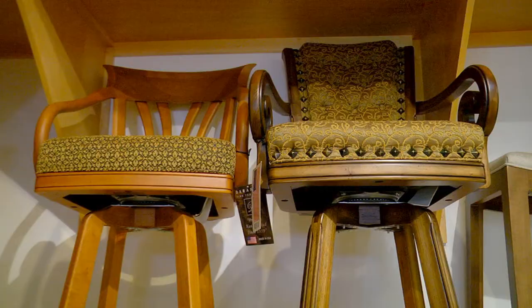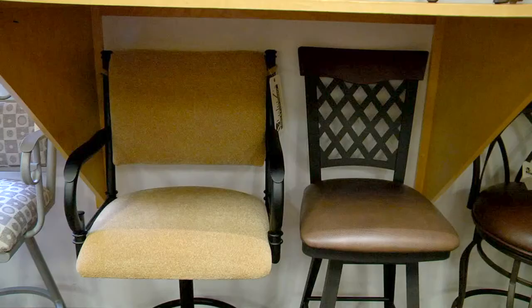And when you see the bar stools at the big box stores, they all seem to look the same. They are. They're designed really more for price, not for longevity. This store is packed full of product. What you see is what you get. Here at Master Z's, again, you make the stool that you want. And these are bar stools with quality that are made to last and stand the test of time.